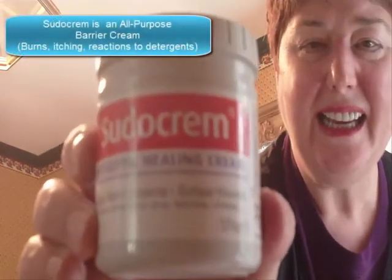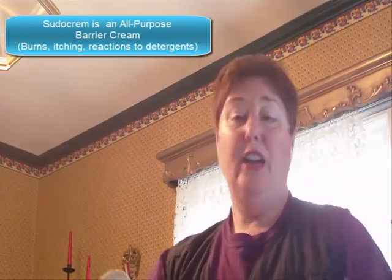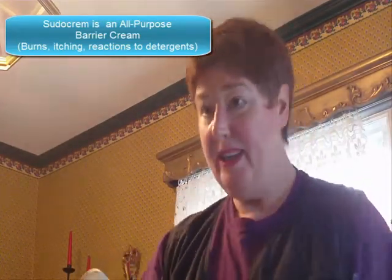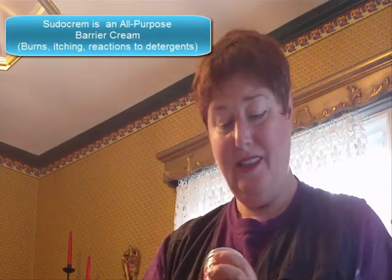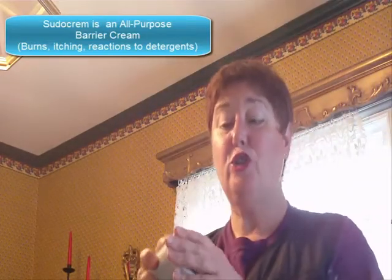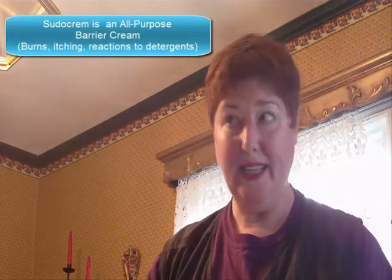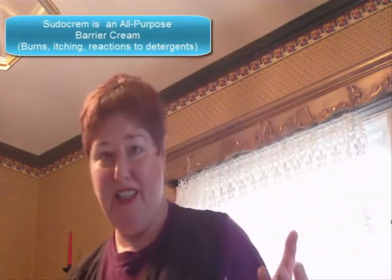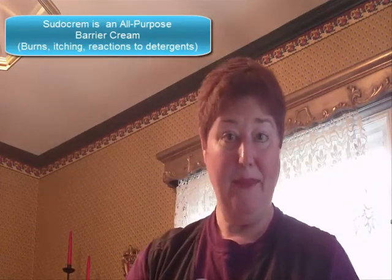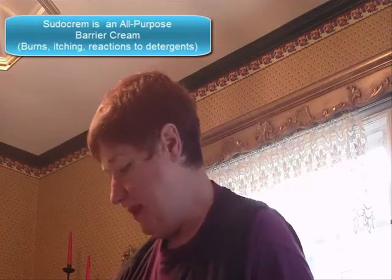S-U-D-O-C-R-E-M. And it is a zinc oxide based cream. It's really terrific if you're chafed, or you've got sunburn, or you got burned for some reason in another way. It's thick, it's terrific. I also carry this because I have extremely sensitive skin to detergents, and depending on where I'm going, people might wash their linens or laundry in something that's pretty tough. So I've had situations where I've had bad reactions to that, and so I always carry the Sudocrem with me because it's a terrific barrier cream.